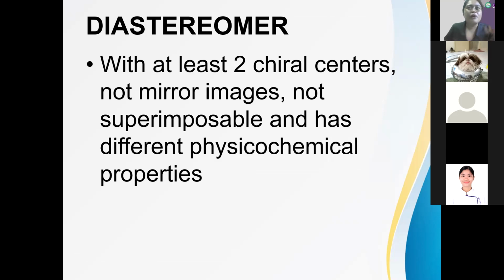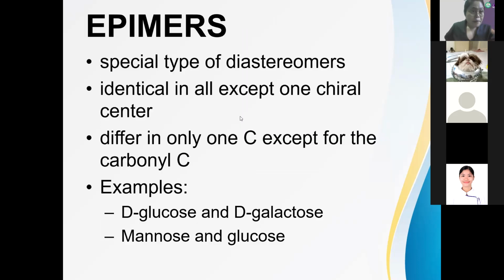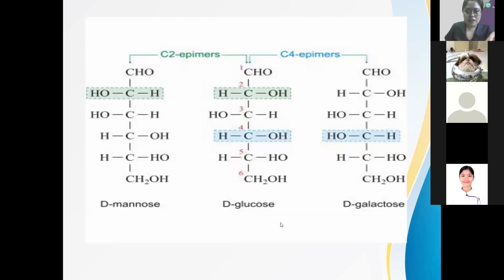Pag dili na sila class superimposable, dili pud sila mirror image, pero parehas sila molecular formula, we call it diastereomer. Okay? Again, the same molecular formula, pero dili superimposable, dili mirror image, pero at least they have two chiral centers, diastereomer. Pag epimer, parehas sila tanan except sa isa ka carbon. So we have to locate asa sila dili pareho. So just like D-mannose and D-glucose, dili sila pareho at carbon number 2.